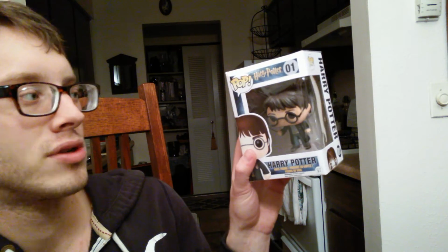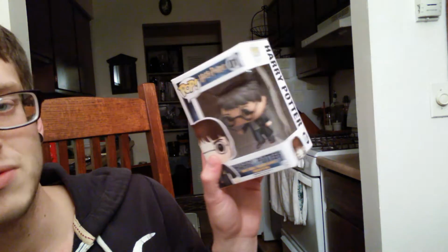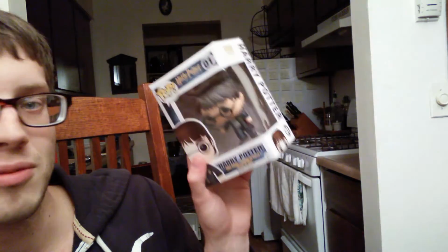I am going to start collecting the rest of the Harry Potter ones if I can. And if not, you know, there's more important things to spend money on, but if I happen to have some extra cash here and there, I'm going to be completing my collection with this. So, thank you to them. It was a nice start to my collection for the Harry Potter line. And, of course, it's a nice addition to the Funko Pops that I already own. So thank you, Mom and Dad.